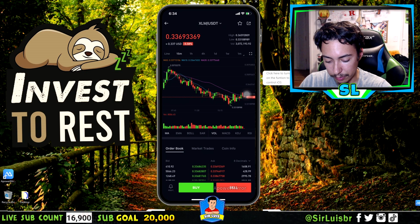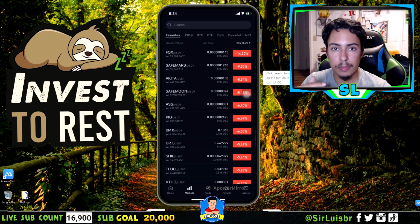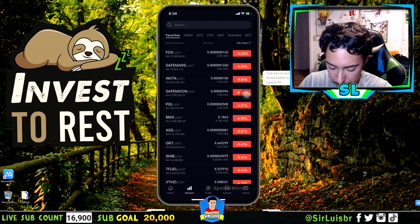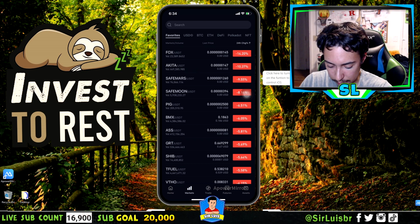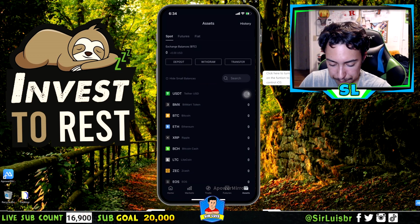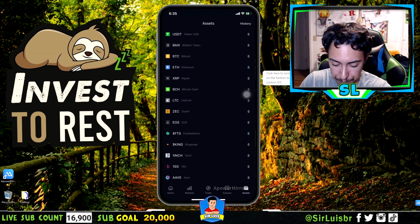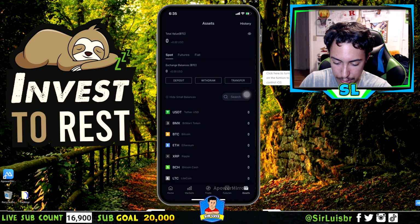It goes super fast. So what you do is basically find that coin or any other coin that has barely any fees. You buy it on that exchange with your bank money. Then you go right here to assets. You want to go to assets right here on Bitmart. You want to find that coin, whichever coin it is. For me, it's XLM. So let's search here, XLM.